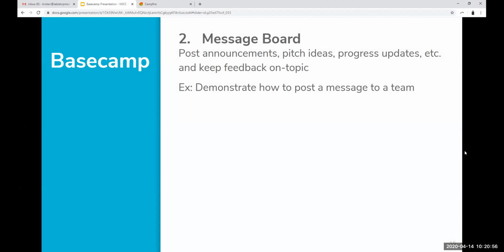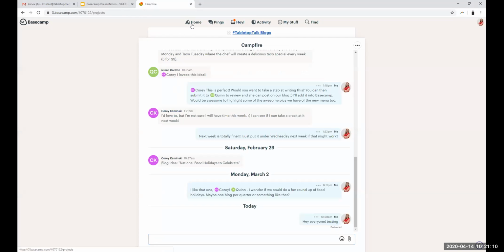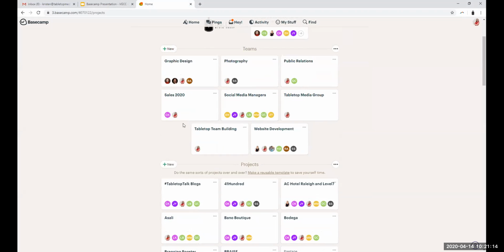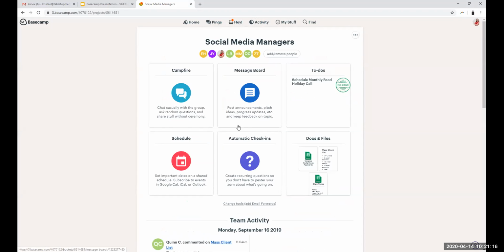So the message board is where you can post announcements, pitch your ideas, give progress updates, and keep feedback on topic. So I'm going to demonstrate how to use the message board to post a message to a team. So say, for instance, I want to go to the social media managers team. So my message board, this is the function right here. It's called message board. I would click open my team.